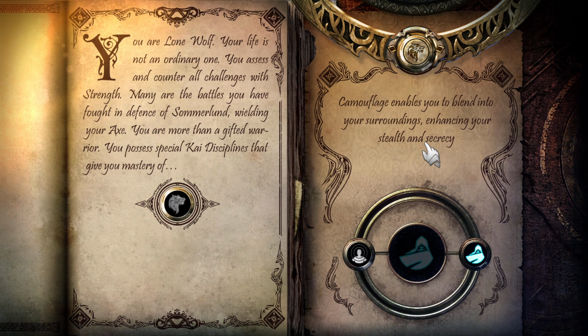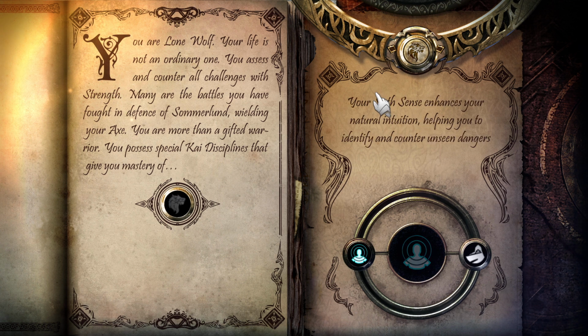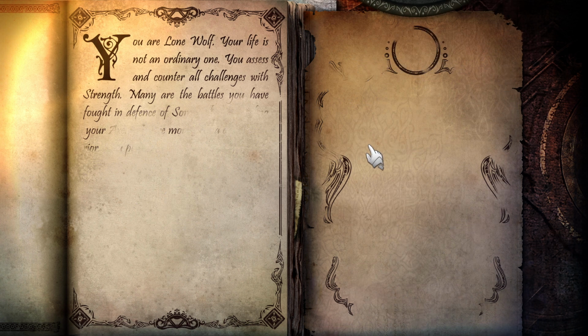Now, camouflage is one of those ones that doesn't come up a lot in the books, but when it does, it's real good. While on the other hand, the intuition is a more common one. I'm probably going to go with this one, do the whole, you know, I sense a disturbance in the Force.